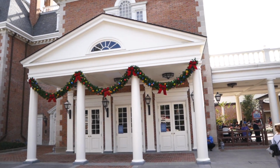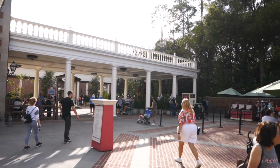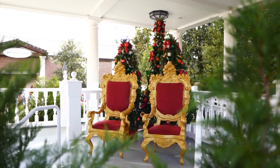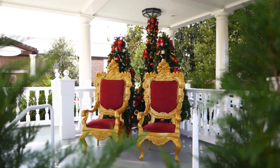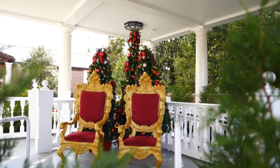There really isn't that much decoration over here at the America Pavilion, but you can see over here in the corner, they've started setting up the stage for Santa. Not only can you meet Santa, but you can meet Santa and Mrs. Claus. So that's why there's two chairs up here, one for Santa, one for Mrs. Claus, and there's all their Christmas trees in the background too.